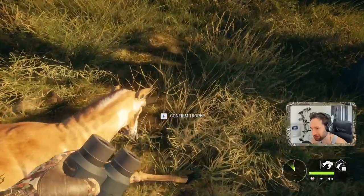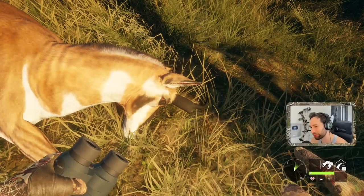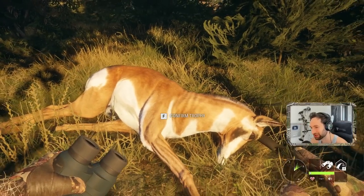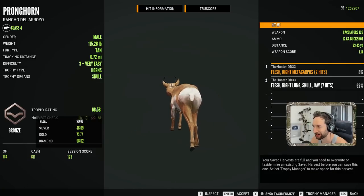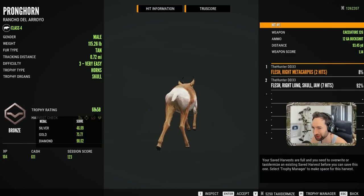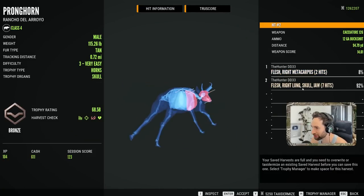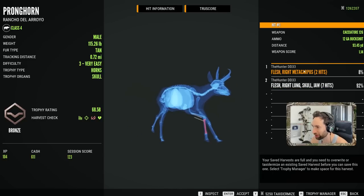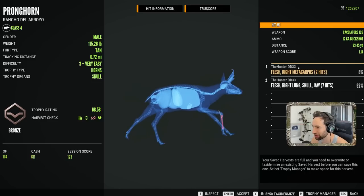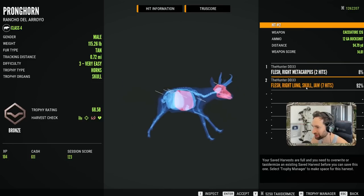First off, let's take a look at the horns. Oh, looks decent to me. Look at that color. Wow. Let's pick it up. Okay, first off, it wasn't big enough to be a gold. And second off, this first shot here, no, the second shot hit the skull. So our first shot here was 93 yards and we dropped a little bit low. Then we compensated a little bit higher on that second shot there, the follow-up.